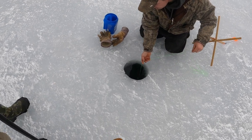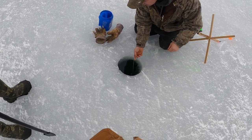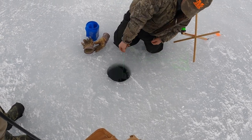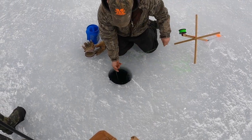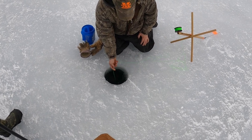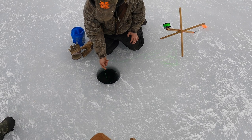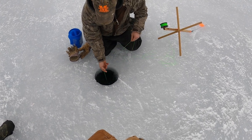Oh, there's something there. Oh, yeah. That's good. Pop off. What did he do? Yeah, I think he just dropped it. Damn. There's definitely something there, though, because it was pretty heavy. Well, he might come back for it. Probably a pickerel. They usually grab it, don't they? Yeah, usually. Pike, I know, get lazy.